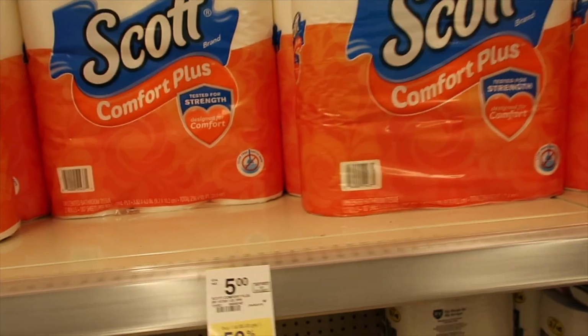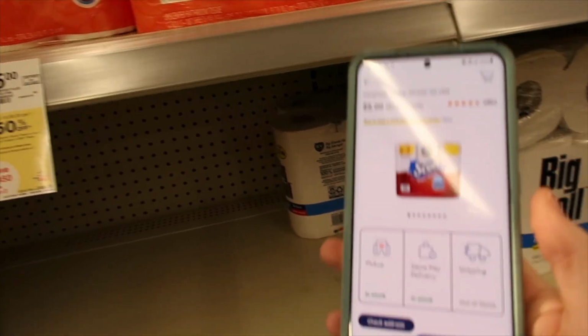So here we have the Scott's paper towels and the bath tissue. My store is empty on the shelf. It does say they have some in stock for the paper towels, but they're $5.